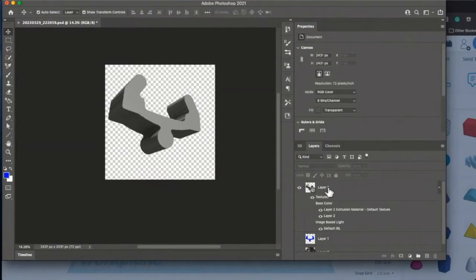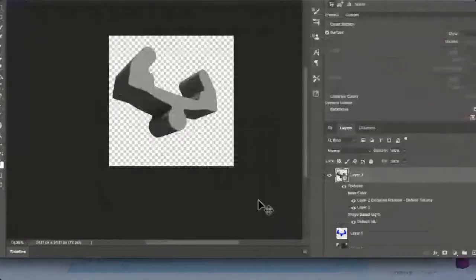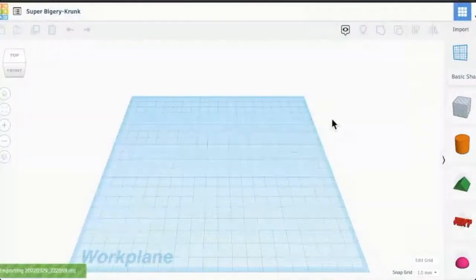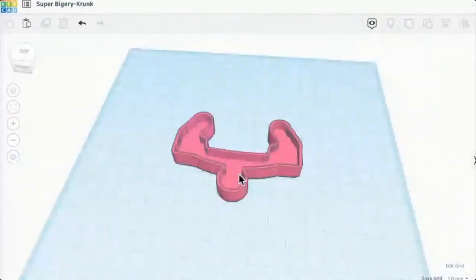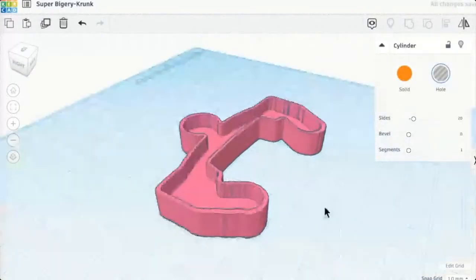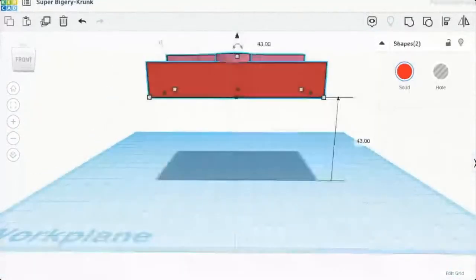Now I know Photoshop they're sort of getting rid of some of these features, but then I just saved it and brought it into a program called Tinkercad. It's a free CAD software that you can use, and it's very simple to use. It's very basic. You're not gonna get high precision stuff. But I was able to build a 3D model and make it exactly what it looked like in real life.